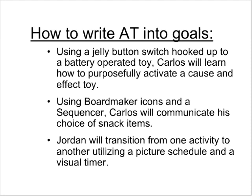Okay, so maybe the original goal was Carlos will communicate his choice of snack items. And now he's had difficulty doing that in a traditional way. Mm-hmm. We've added the assistive technology right into the goal. Exactly. And then the same thing goes for the IFSP. Jordan will transition from one activity to another utilizing a picture schedule and a visual timer. So we have the goals first, exactly.